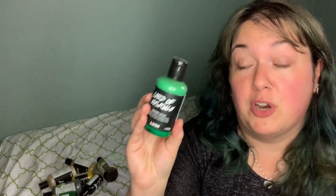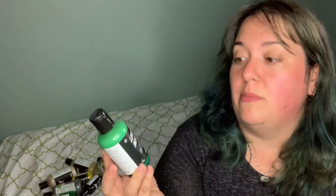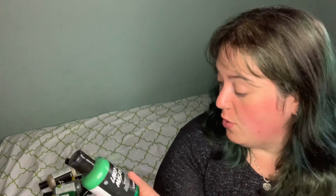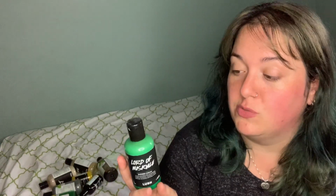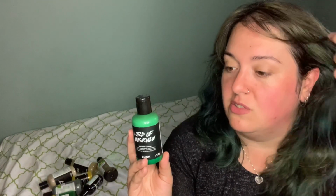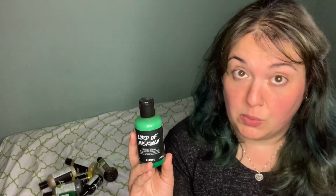This is ridiculous. Lord of Misrule. This is the shower cream. They don't even make this anymore because now they're making shower gel. So I do have a bunch of these in one form or another. I really, really like Lord of Misrule. I don't use it often though because it's got wheat germ in it. A few of these do actually. And that means that there's gluten in it.